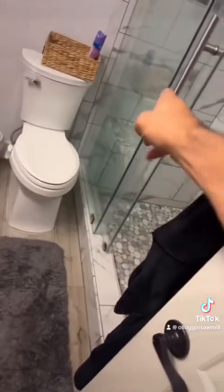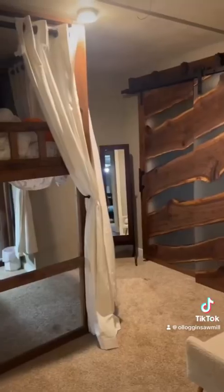Kind of livened it up, because this house was made in 1979, so it needed a lot of work. Bathroom, we redid the bathroom, took out the tub, put in a stand-up shower, tiled everything, made it all modern. And then if you guys remember Ren's room, right? Here's Ren's room. So now Wyatt's room is next.